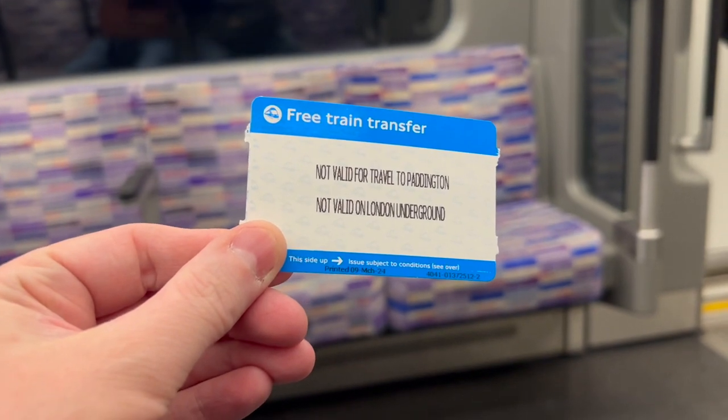Yes, indeed. We are now on the Elizabeth line. Once again, this is your Terminal 4 only service. Next stop this train will be Terminal 4. Yes, exactly what she said. So we have picked up our tickets for free transfer once again, and we are on our way to Terminal 4.